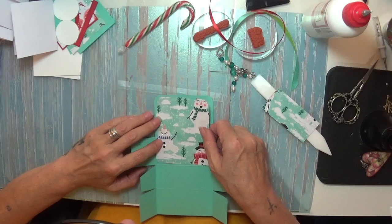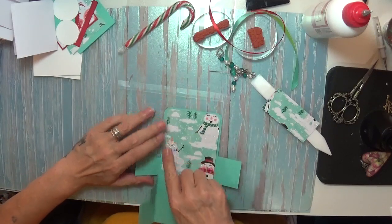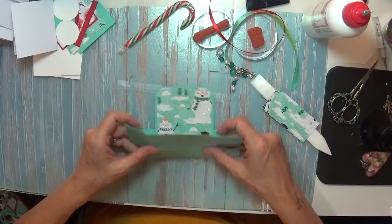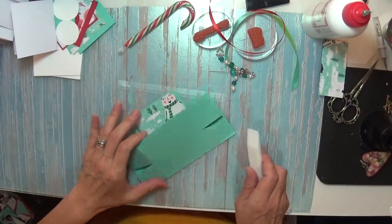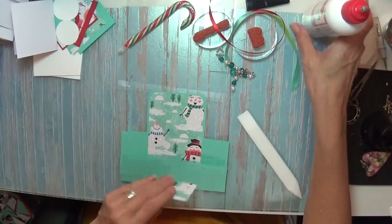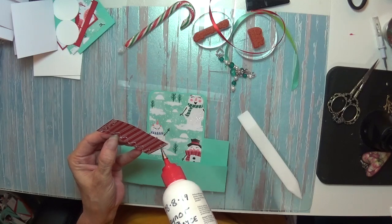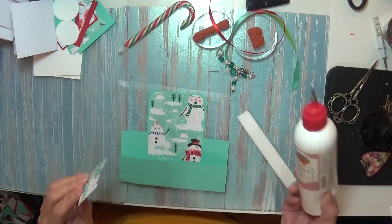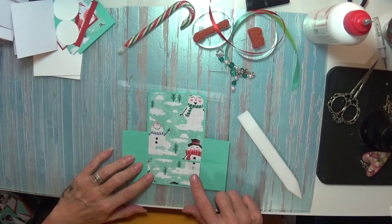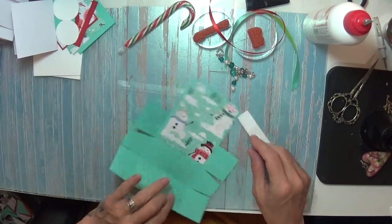So, nice neat little border. So cute. And then this piece, I'm just going to burnish these. And this piece is going to go on there because it's the front of our box. Making sure you get the distance either side, top and bottom. Looks pretty cool to me.